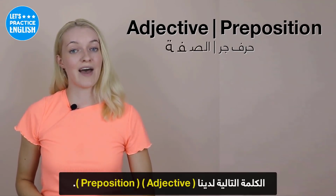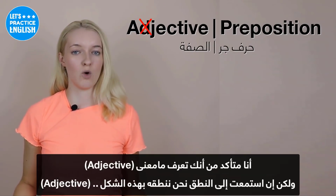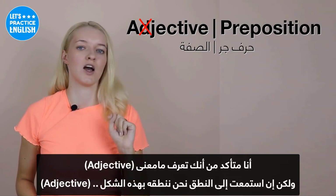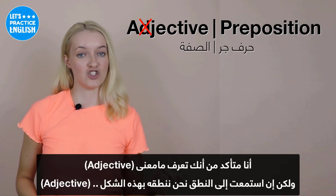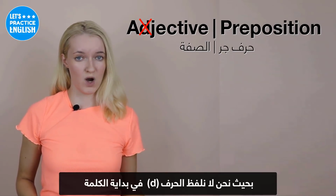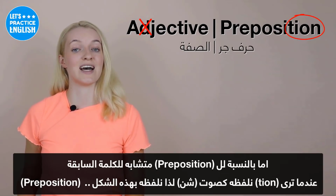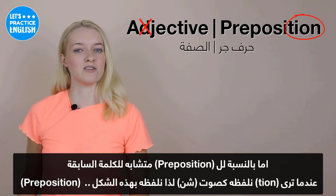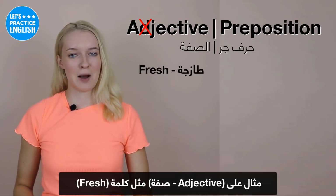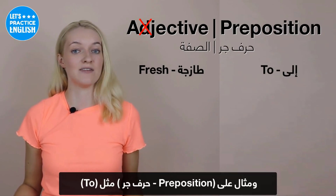On to the next one, we have adjective and preposition. Now, I'm sure you guys know what an adjective is, but if we listen to the pronunciation first, we pronounce it like adjective. So we don't really pronounce the D at the beginning of this word. And onto preposition, similarly to a word before, when you see that T-I-O-N, it's pronounced like shun. So it's preposition. And an easy example of an adjective could be fresh. And for preposition, we could have to.